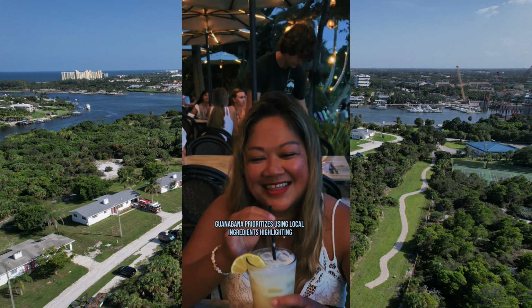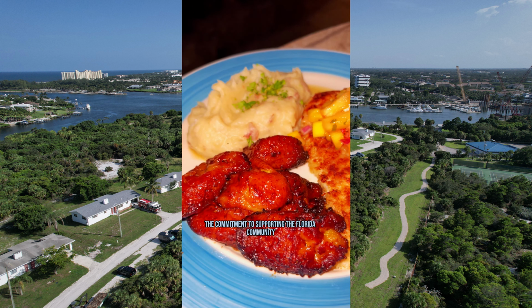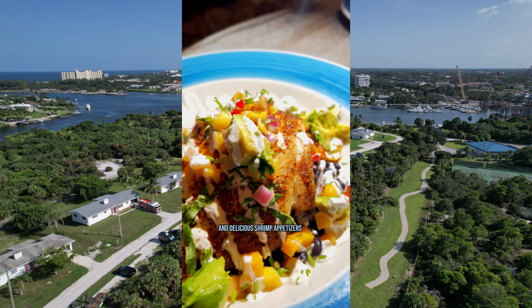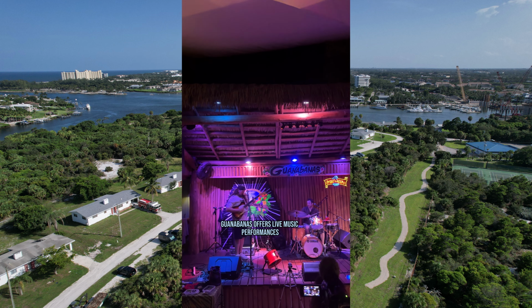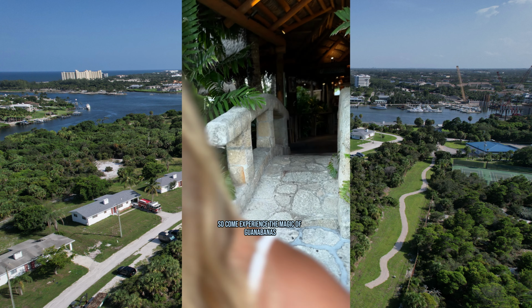Guanabana's prioritizes using local ingredients, highlighting the commitment to supporting the Florida community. Sammy and I enjoyed our fresh seafood and delicious shrimp appetizers. In addition to great food and drinks, Guanabana's offers live music performances featuring local and regional artists. So come experience the magic of Guanabana's.